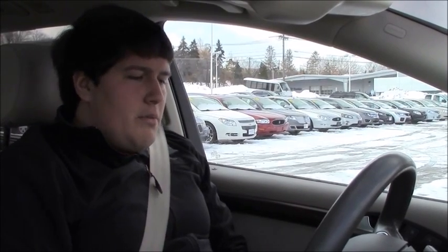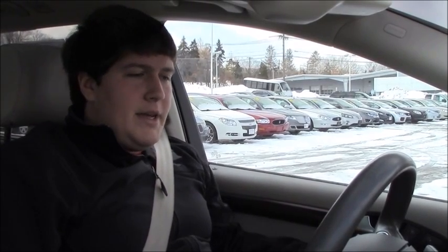Given the age of the car, I thought I'd feel like I was in a newer car. It is a 2012. I didn't think it would be that outdated, but it does feel on the older side. But other than that, it's a really luxurious car. As SUVs go, this is one of the most luxurious that I've been in.